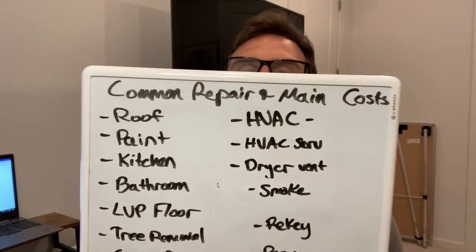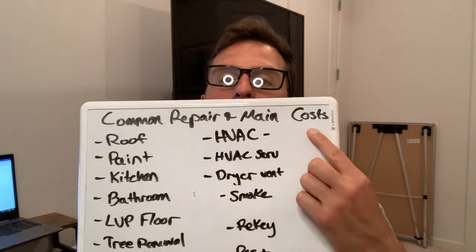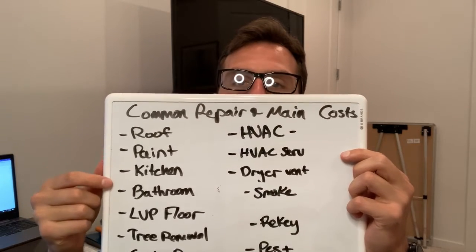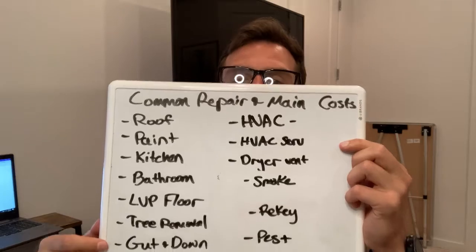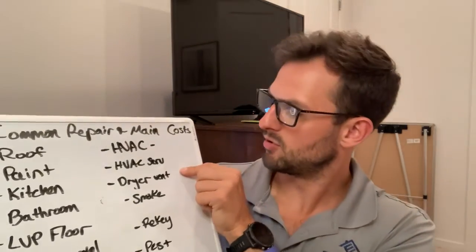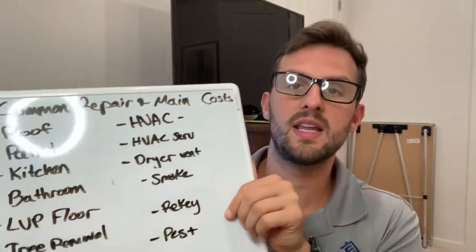So I'm going to go over common repair and maintenance costs. I'll go through all these: roof, paint, kitchen, remodel bathroom, LVP, tree removal, gutters, downspouts, HVAC, dryer vents, smoke detectors, rekey, and pest control. Guys, those are the main ones. I was thinking about what we do on a daily or quarterly or annual basis, and these are the main things. So this should encompass about 90% of what you have to do.